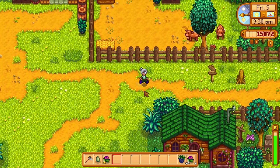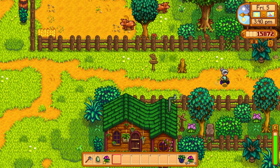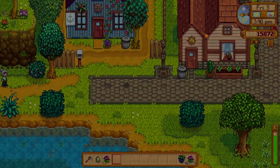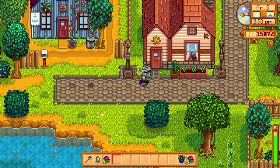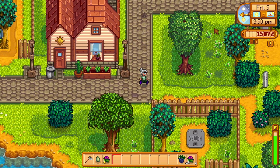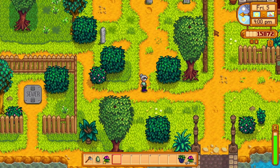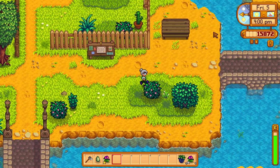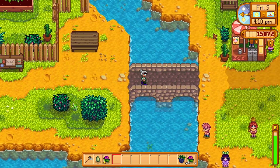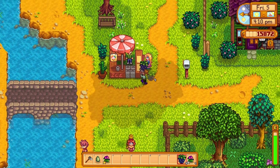That's Leah's house down there. So what I did off camera to kind of save you pain and agony is I did go ahead and check the wiki on where Jodi is about 3:50 p.m. on Friday in the summertime, not on a rainy day. And apparently she's at JoJo Mart until 5 o'clock, I think it was.